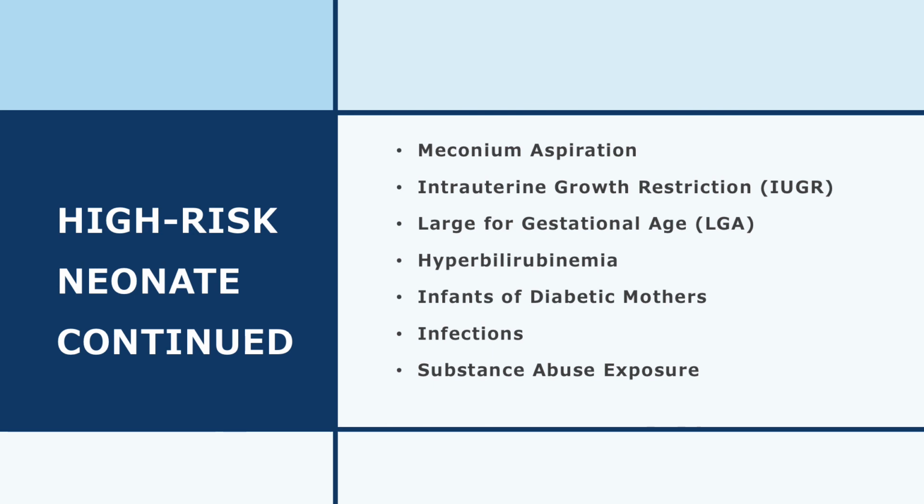Signs of neonatal infection. How do we know a baby has an infection? Okay, respiratory. What is the respiratory system going to be doing? The baby might develop apnea, grunting, retractions, tachypnea, or cyanosis, which we know can also be signs of respiratory distress. But remember, with babies, it's like a domino effect. One thing can lead to another, to another, to another.